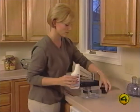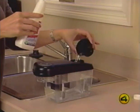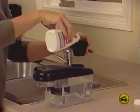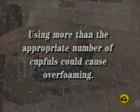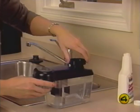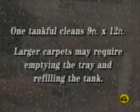Then add Kirby carpet shampoo. Use one cupful for small rooms, two cupfuls for medium-sized rooms, and three cupfuls for large rooms. Note that using more than the appropriate number of cupfuls could cause over-foaming. Replace the large cup into the opening on the top of the tank. One tankful of this solution should clean an area about 9 by 12 feet. Larger carpets may require emptying the tray and refilling the tank.